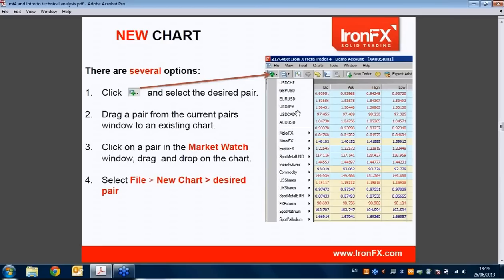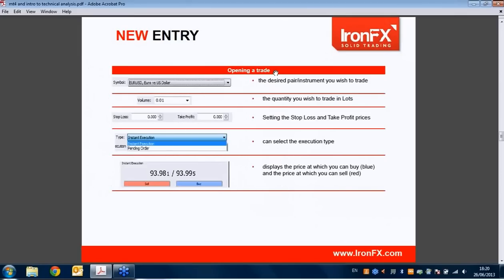Another option would be going on Market Watch, clicking on any currency pair that you have and dragging and dropping it on your screen. The last option is clicking on File on your menu, then going to New Chart and selecting any currency pair or etc. that you would like to have. It will open a new chart on your MT4.